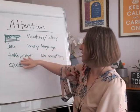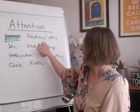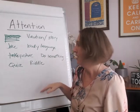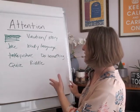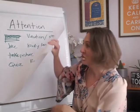So, body language, the way that you show up when you're there, all that kind of stuff. And that can help, obviously, the way that you show up when you are giving information and what that looks like for you. So your attention. You get their attention is the first thing. So you want to make sure to be able to do that.